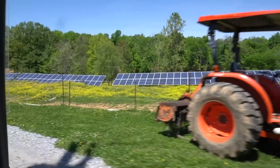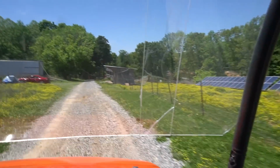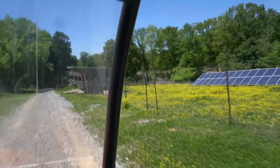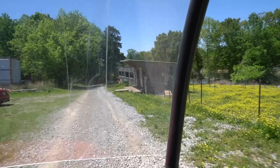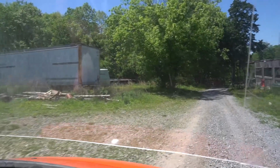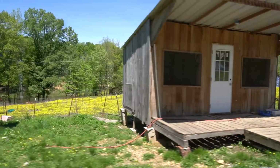Are those your solar panels? Yeah. Nice. So we've got rural and very modern at the same time. It's a good mixture. Yeah, the drive out here is beautiful. It is. Now what do we got, chicken here? Chicken coops. We have about 130 chickens.